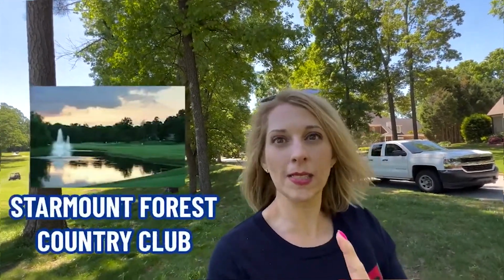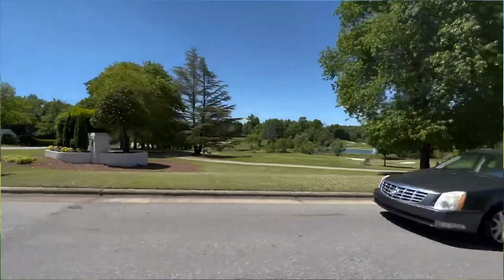Right next to Starmount Forest, depending on where you are and which section, you've got this gorgeous facility here at Starmount Forest Country Club. It's been here since 1931, I think is the age, so it has been a well-established, long-existing country club. I'll drive you by the facilities, do a quick drive-by and give you a glimpse of it. Okay, let's go.